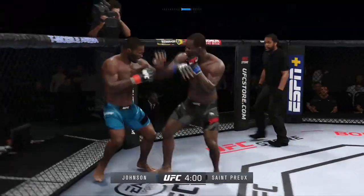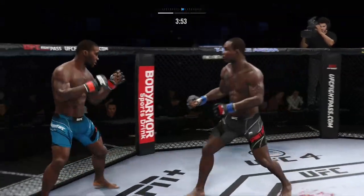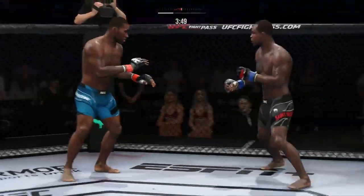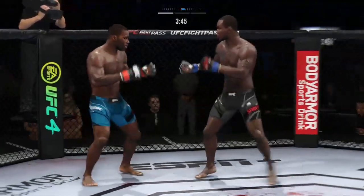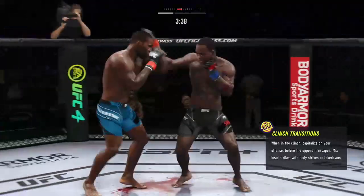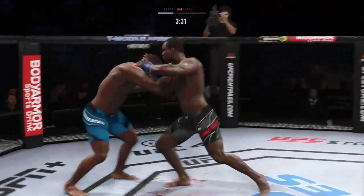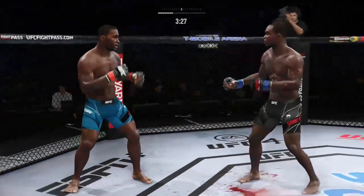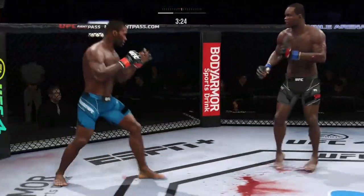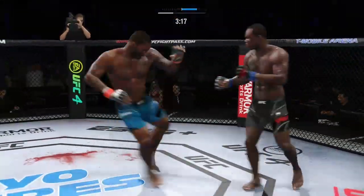All right, he'll engage in a single collar tie. Got the single collar tie. And they're exchanging leather early. All right, so again, the fighters clinch here. Kind of had an inkling we'd find ourselves back in this situation. Absolutely. Both of these fighters love fighting chest to chest. The uglier the fight, the better.